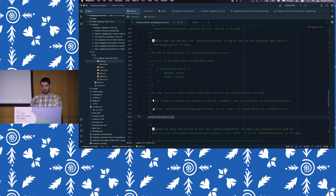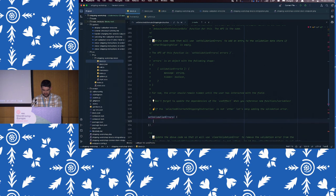So set validation errors, this is called an action. That's a way we get data into the data store using actions. And the API takes an object. And some people actually wrote it like this, they wrote validation error ID.